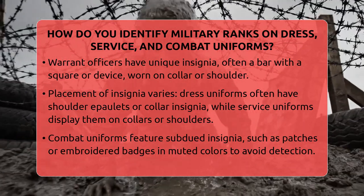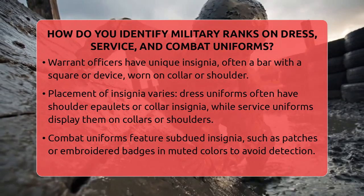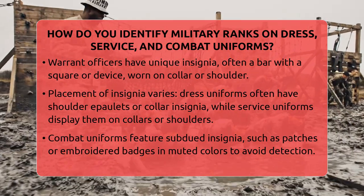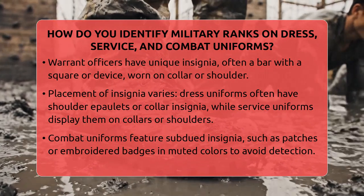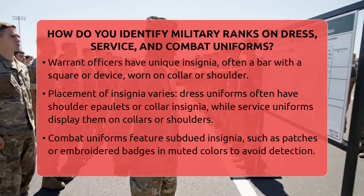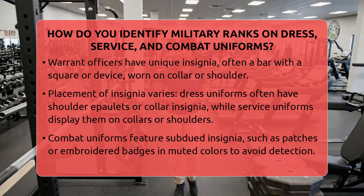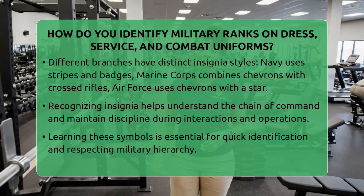In service uniforms, insignia are usually on collars or shoulders, sometimes on the chest. Combat uniforms tend to have subdued insignia to avoid detection by enemies. These are often patches or embroidered badges in muted colors like olive drab or camouflage. For example, Army enlisted ranks wear chevrons on sleeves, but in combat gear, these are less shiny and more blended into the uniform.